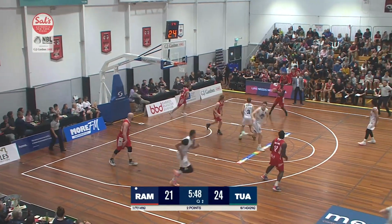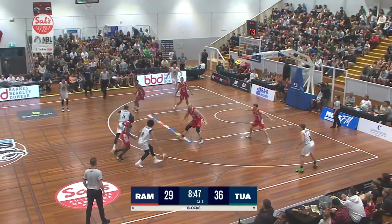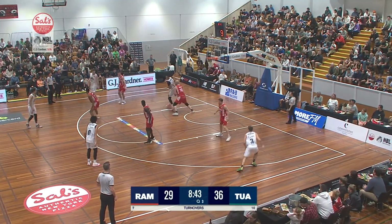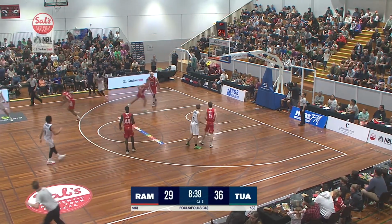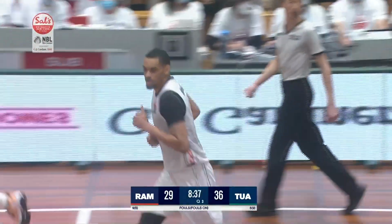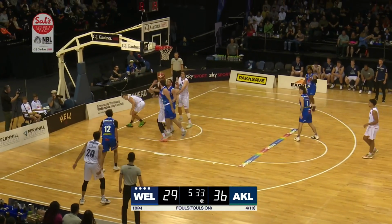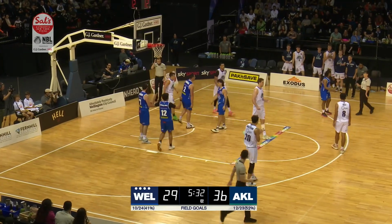Chris Johnson, beautiful turnaround jumper. Makes guys think twice when they're driving into the paint. You know, the Kiwi, such long athletic guys. Speaking of long athletic guys, there's Chris Johnson with a turnaround. 7-point margin. Underneath, well, somehow Chris McIntosh found Chris Johnson.